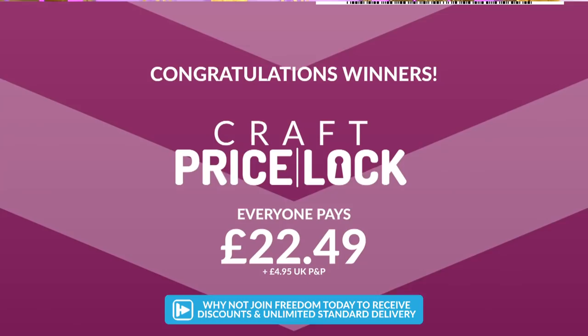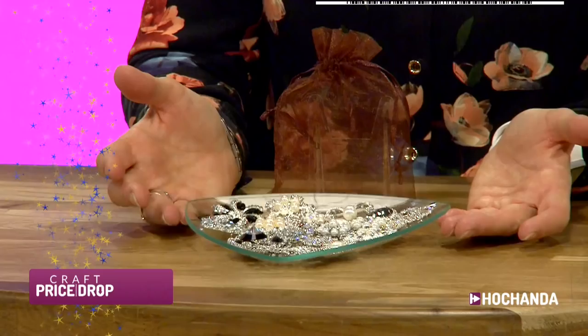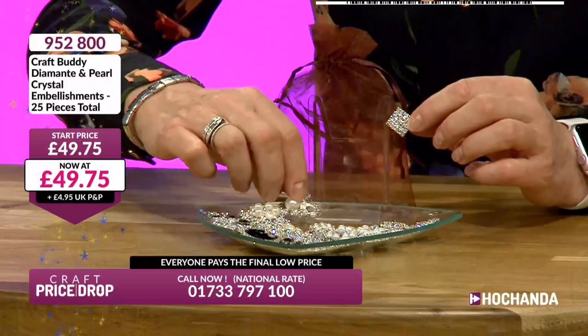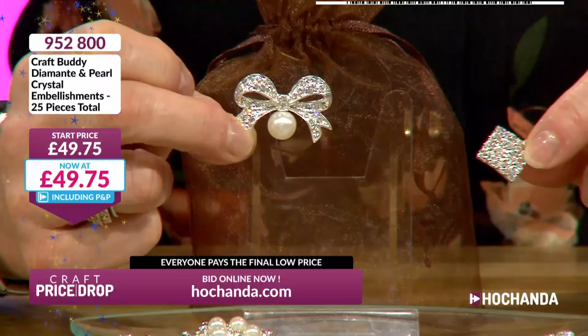Right. Oh, look at this. Wow. It's like a treasure trove. Look at this. These are beautiful. Okay, I'm not going to tip this up too much because they're all going to come on out. We have got some beautiful embellishments for you. I'll pick these up and show you. And you can use these with your cards, with your mixed media projects. Some nice, gorgeous bows. There you go. Nice bow there for you with the pearl on. Isn't that lovely? You could make some key rings, some jewellery with this.